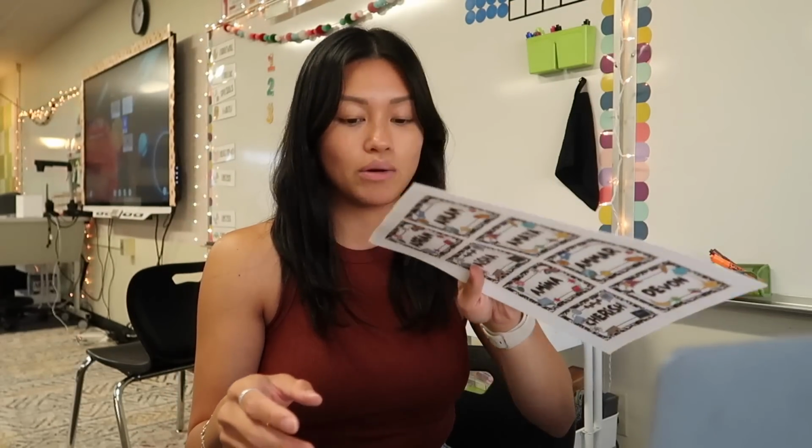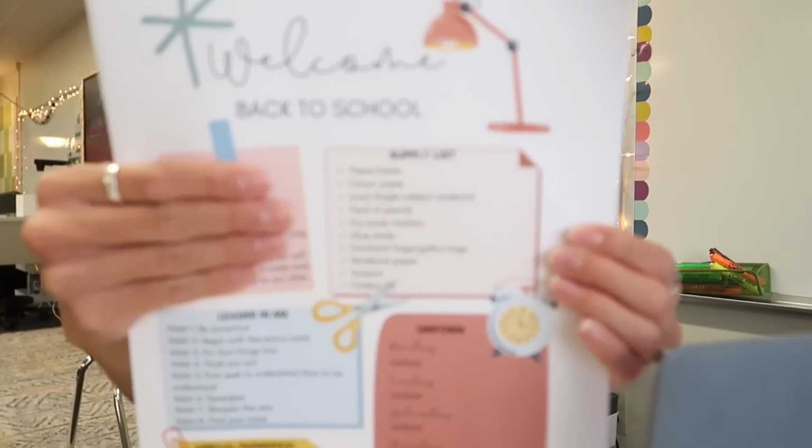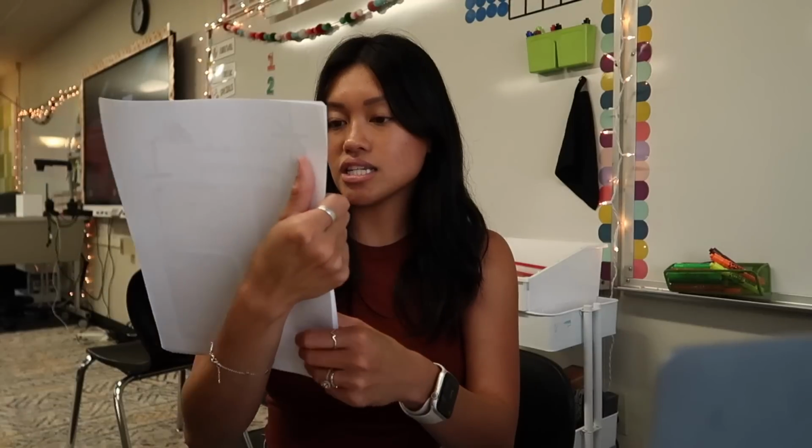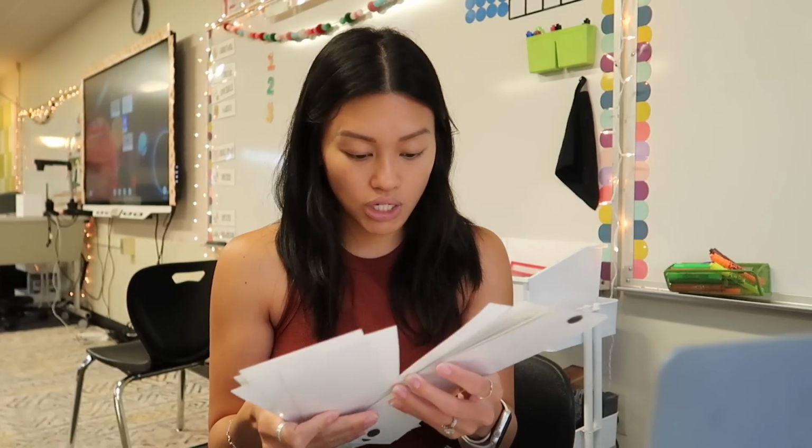I don't know, that was a really bad way of showing you guys. And then we printed off a little informational page, also made from Canva. I just added contact information, supply list, leader and me habits, arrival and dismissal, and then our uniform schedule. So all Canva. It's really coming down to the nitty-gritty. It's Wednesday right now, but Thursday's coming around and things are moving on pretty quickly.